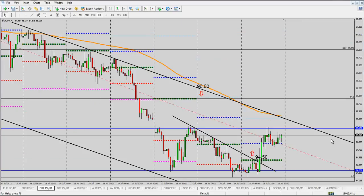Euro yen looks very similar to the euro dollar. We had a nice break of this trend line, and this was also in the daily video yesterday, 94.50, and we had a nice break of that and a very nice rally. Same as the euro dollar, we're coming into big resistance. This isn't quite as significant as that 121.65 level on the euro dollar, but this 95.15 is a pretty important level.